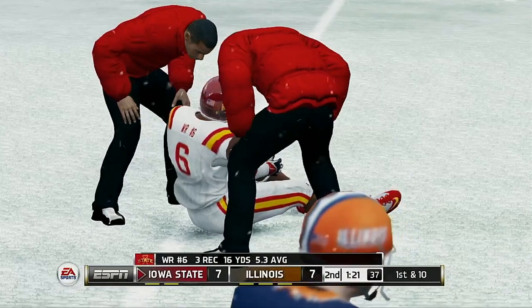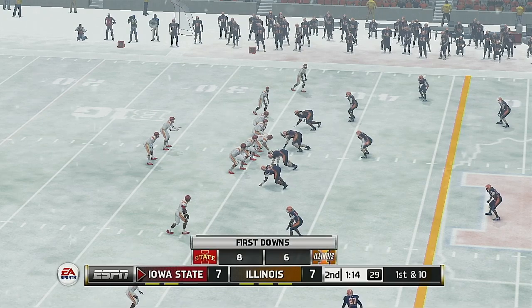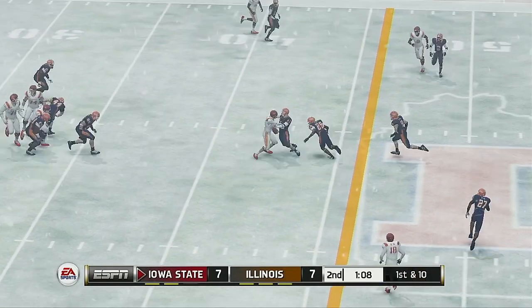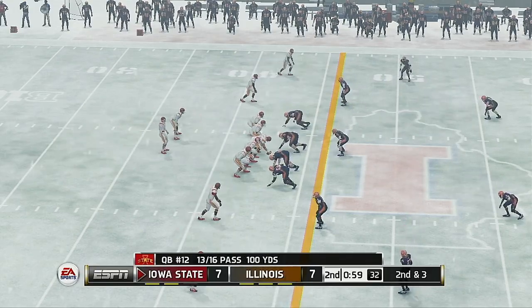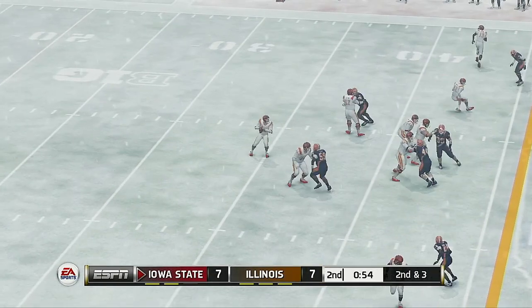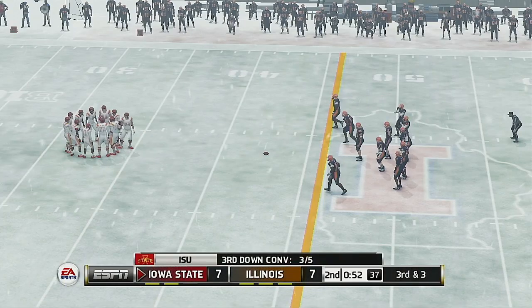Tackle at the 35. There's a player down. I'm not sure what happened. That makes it first and 10 from their own 35-yard line. It's first down. Excellent open field tackle. Gain of 8 yards. That'll bring up second and 3. Got his back, but he can't hang on. And they'll look to convert here on another third down.